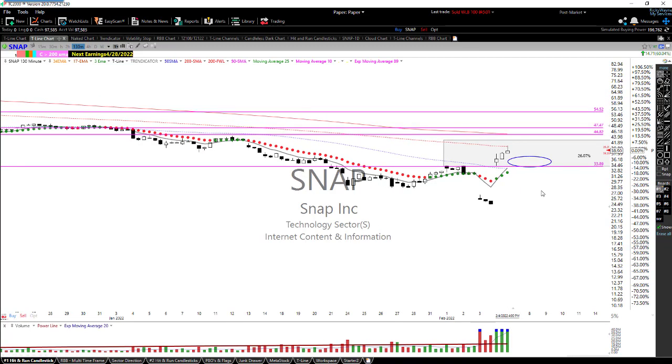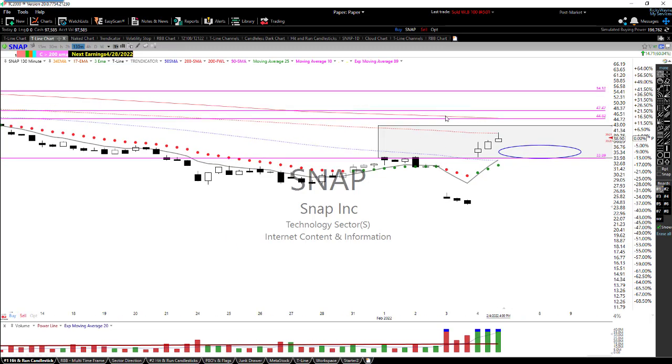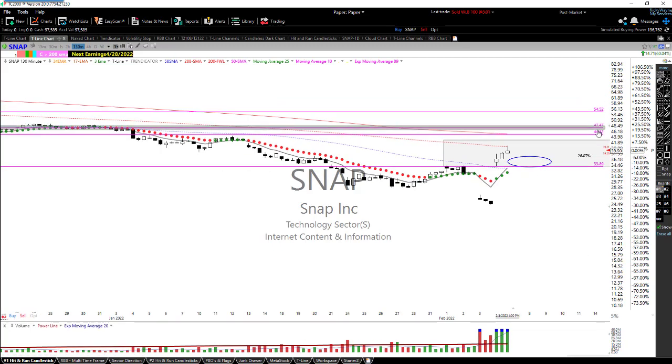For targets, what I'm looking at is about 44.80, and that's the 200 period moving average. You can see the red line right there. The reason I have that as a target is because this is a rounded bottom breakout from the 50 period moving average to the 200. After that, we're going to look at 47 and change, maybe 47.50, something like that. And then maybe we can get up here to 45.50.